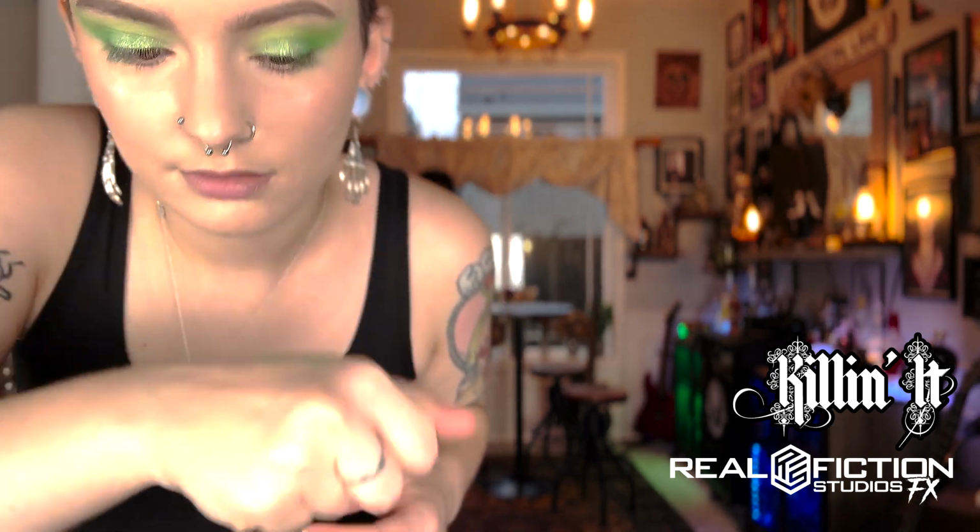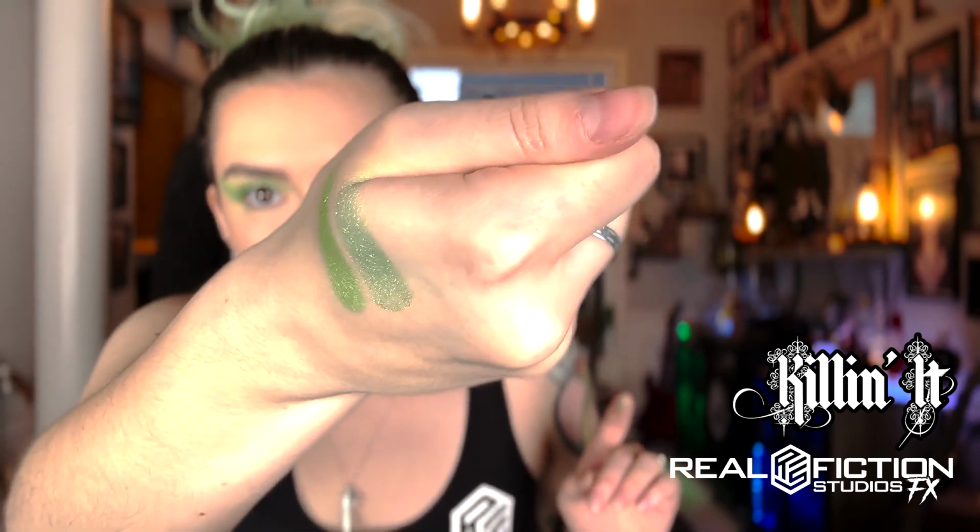That was after swiping it on my eyes, and I still got a swipe and a half on my hand. You know what I'm gonna do? I'm gonna swatch these on my hand because why not? So this is that Tombstone glitter shimmer thing. Oh, it's so creamy. This is the other shimmer color that's more of a classic shimmer versus a glitter. You can see how it has smaller flecks.